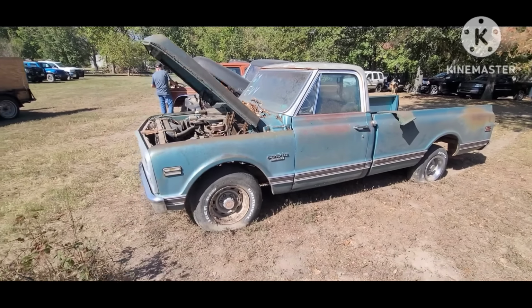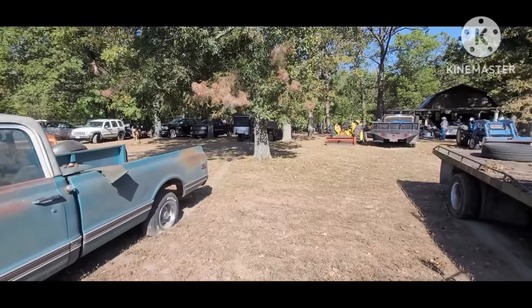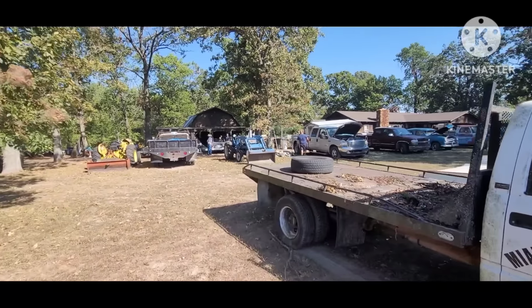It's a good truck, but I don't know what kind of crowd's here and what they're going to be ready to spend on any of these. There it is.